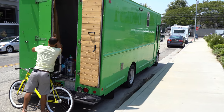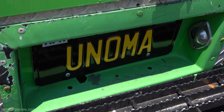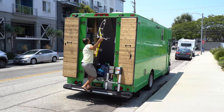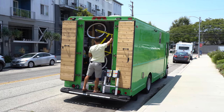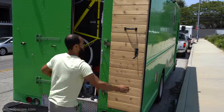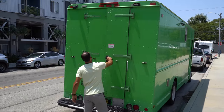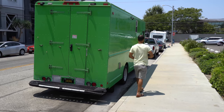Unoma House is my company. Unoma is from a language called Igbo, which is derived from Nigeria. It means beautiful home. So Unoma means beautiful home, and then house is the German spelling. I have German roots. I also have Nigerian roots. And it was kind of an ode and a nod to both of those genealogies.